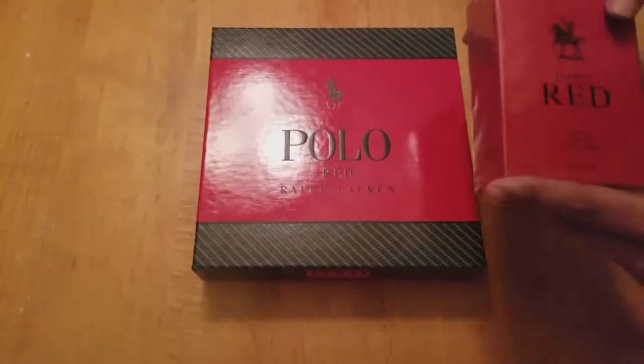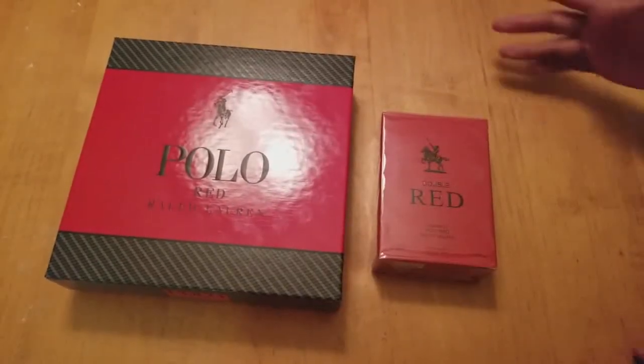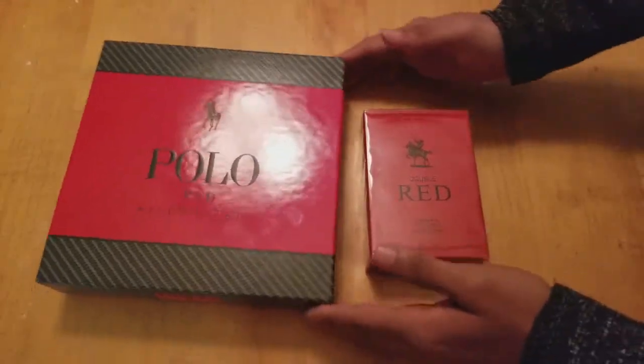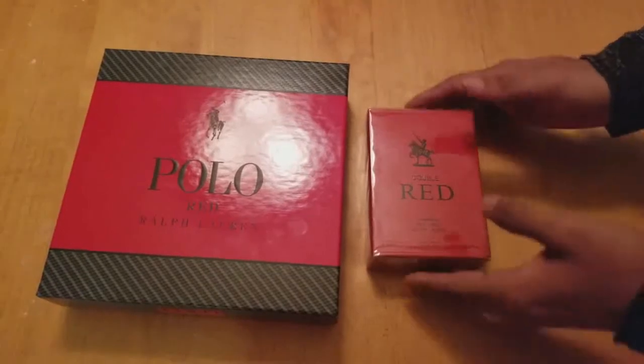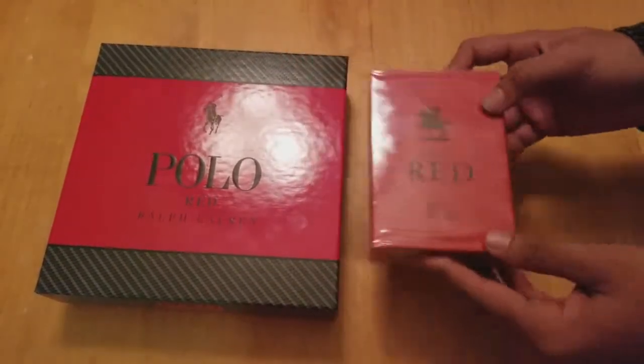So, ladies and gentlemen, the first big difference between the original polo and the fake polo is the size, as you can see. But the only reason that you have a difference in size in the first place is because this was a voucher package. This is not what a single bottle would typically come in. A single bottle will typically come in the same size package as this one over here.